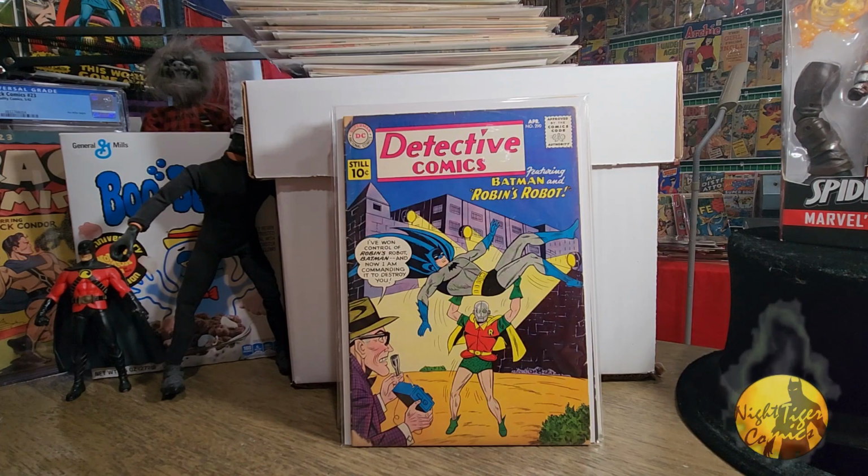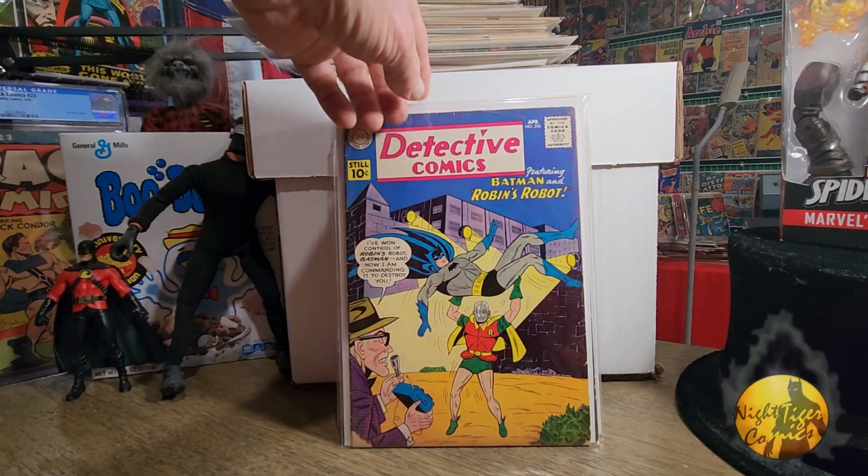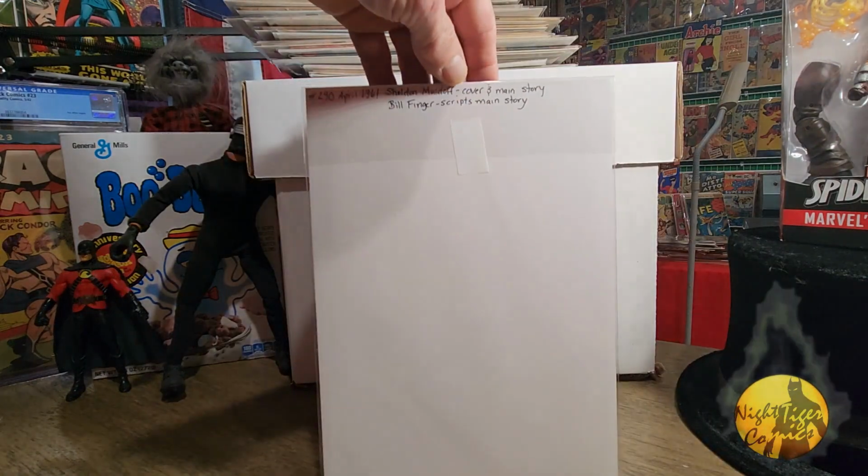We have a robot cover here. We have a Sheldon Moldoff cover. Prison Breakout. Nice deep blues. 1961. Bill Finger does the story.